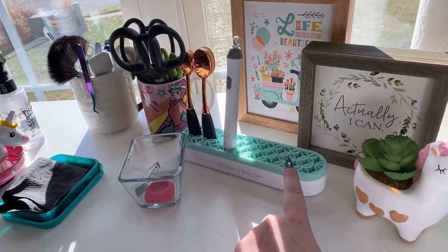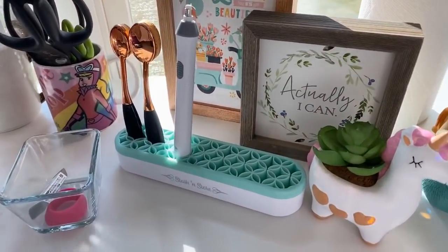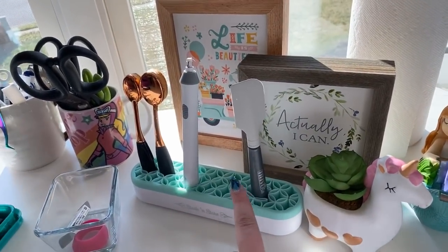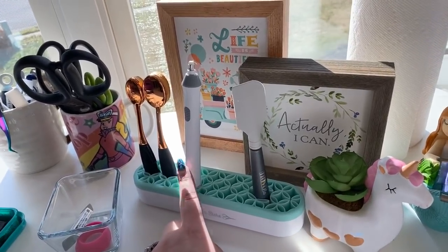And then this here is my stash and store. This is great because you can pretty much put anything in here. Any of your tools when you're working. So if your spatulas are all messy, they just stick in here. And this is what I really like. I keep a couple of blending brushes close at hand. This is my electric eraser.